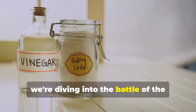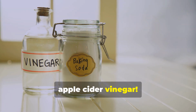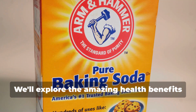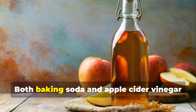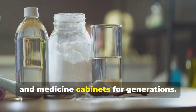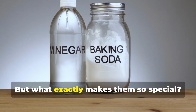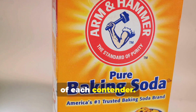Today, we're diving into the battle of the natural remedies, baking soda versus apple cider vinegar. We'll explore the amazing health benefits of these pantry staples and see which one comes out on top. Both baking soda and apple cider vinegar have earned their places in our kitchens and medicine cabinets for generations. But what exactly makes them so special? Get ready to be amazed as we break down the unique properties and remarkable uses of each contender.